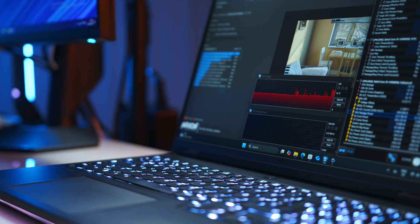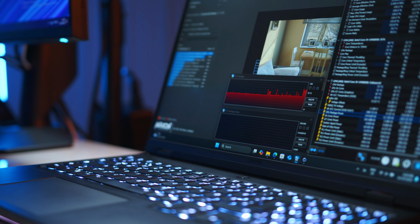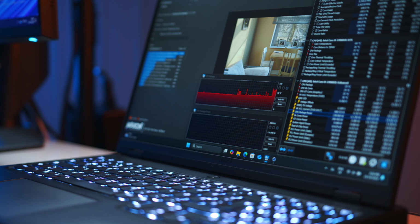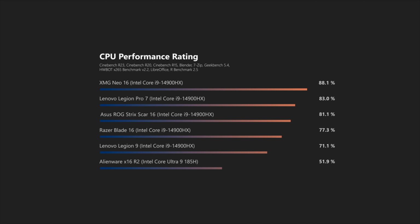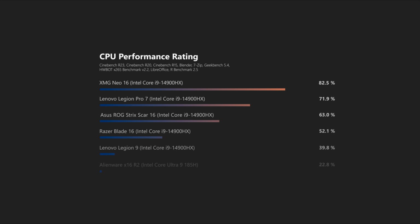But let's finally talk about performance. On the CPU side, it is going to be especially interesting since most of our competitors bet on the same silicon, Intel's high-end flagship, the i9 14900HX. In our CPU rating, a collection of all sorts of tests, the XMG Neo 16 is sitting on top with quite a substantial lead, which is especially impressive considering we are mostly talking about the same CPU here.